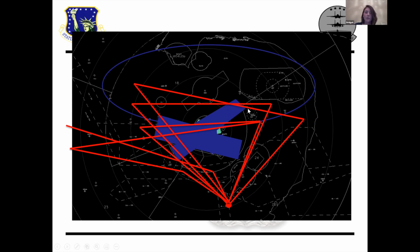So places to watch out for is obviously our instrument approach corridors, these areas right here, and then obviously anytime that you're over the CMATZ. We do have aircraft that sometimes come in over here. They come in between 5,000 and 8,000 feet, and then they descend down to pattern altitude of 1,800 feet, and then enter our ATZ.